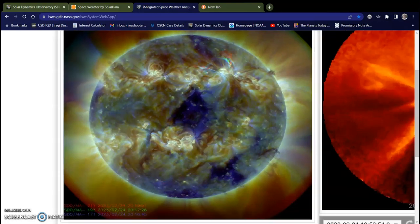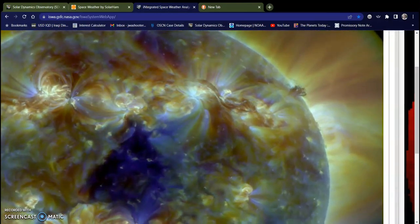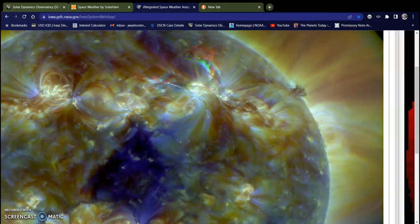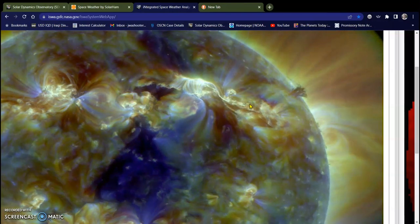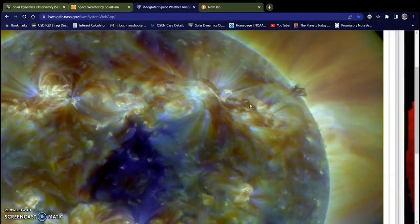Now you can see where we really want to focus our attention is right here. See that eruption? That plasma filament comes off, bam. And that, folks, is a ton of plasma. Now look at the size of the hole in the sun here. You've got your big canyon of fire, just an M3.7, but look at the hole in that thing now. I mean, it literally blew a hole in the sun.